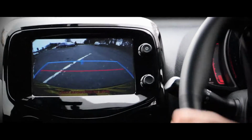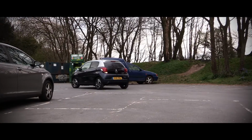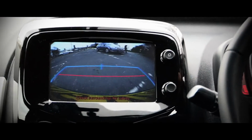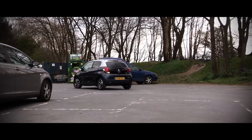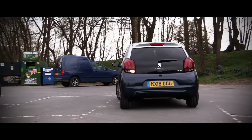One of the standard features of the Allure is having a reversing camera. And although this is only a city or micro car, it's a very handy feature if you're at all nervous about reversing in tight spaces.